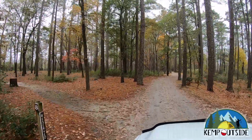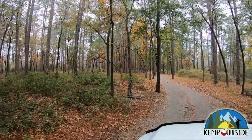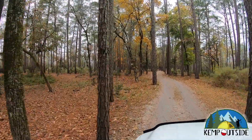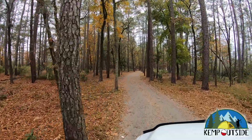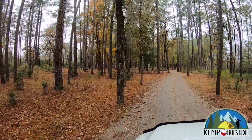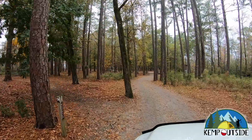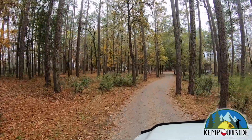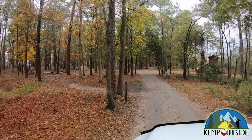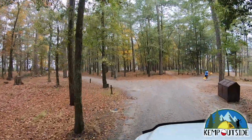That's site 8 to the left. And another freshwater spigot on the left there. Make our way farther in, that's going to be site 9 on the left. And as we approach the loop, that's site number 10 on the left. On the right are the restroom and the trash facilities, and then fresh water.